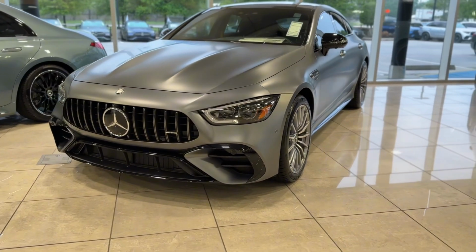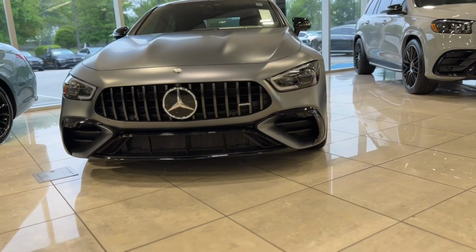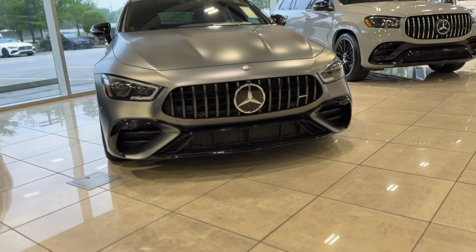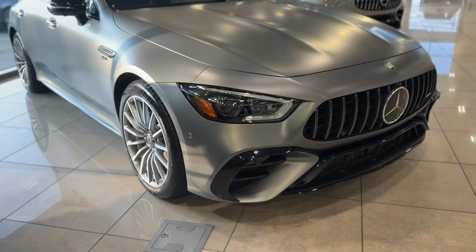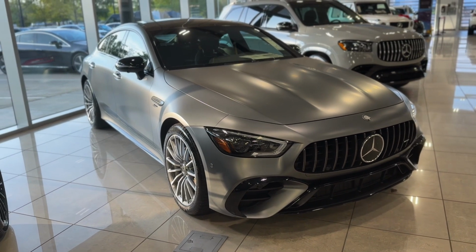So just moving to the front of the car, you can see that this one is a true AMG because it's equipped with the AMG Panorama grille, and it has the signature vertical slats that are available in chrome or black, depending on the package. And you can see also the bumper has large functional air intakes for engine and brake cooling.